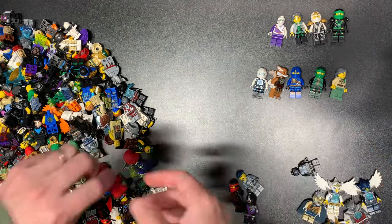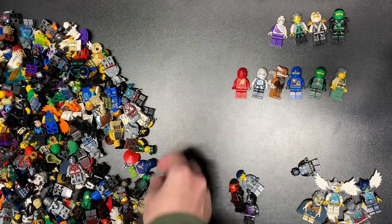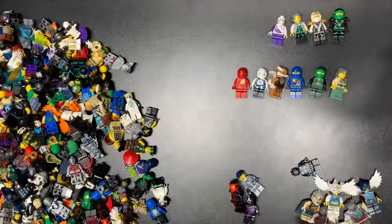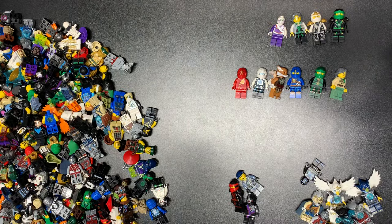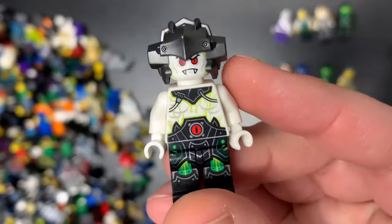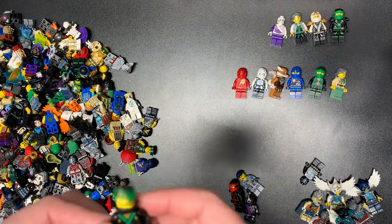More Chima. We have Energy Kai. All the energy ones are good. He is probably the least valuable of the energy series, but still pretty cool to get that guy. More Chima. Chima, as we say for that one. Let's see. I think that is some kind of Nexo Knight fig. I'm not 100% sure what that is. We'll put him with Joker down here.